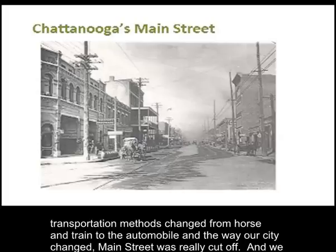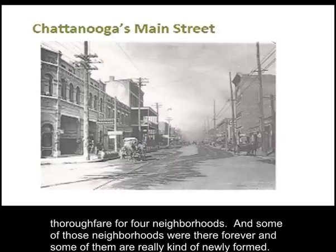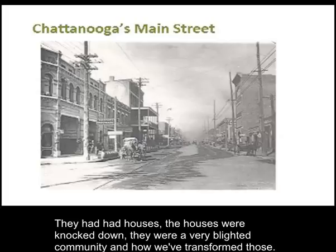was really cut off. And we at Lyndhurst, as well as many other partners in the community, really started talking about the south side. Main Street is the thoroughfare for four neighborhoods. Some of those neighborhoods were there forever. Some of them are really newly formed. They had houses. The houses were knocked down. They were a very blighted community, and that's how we've transformed those.